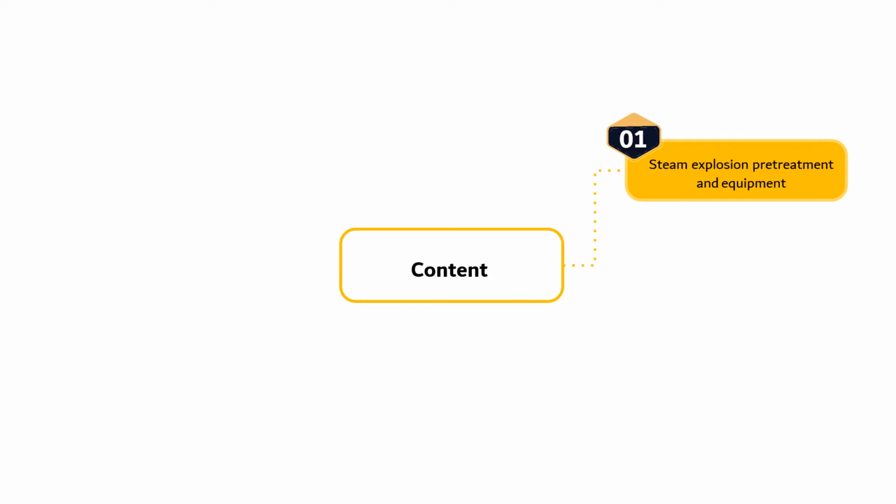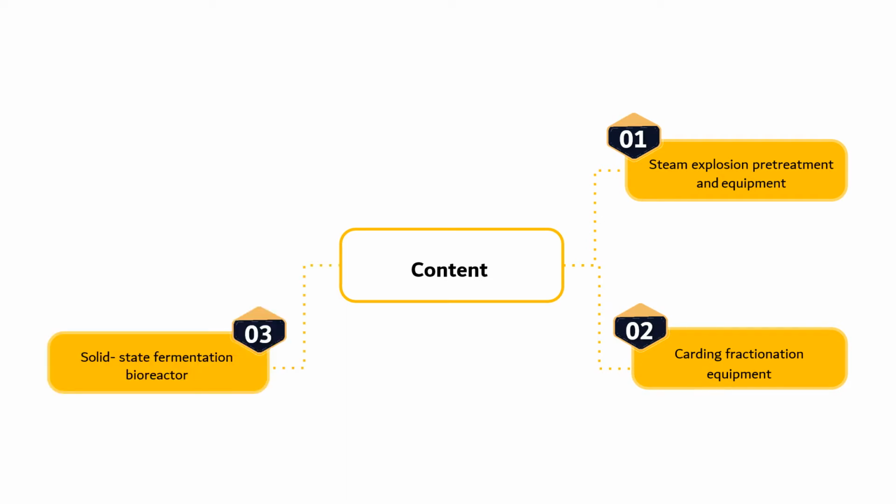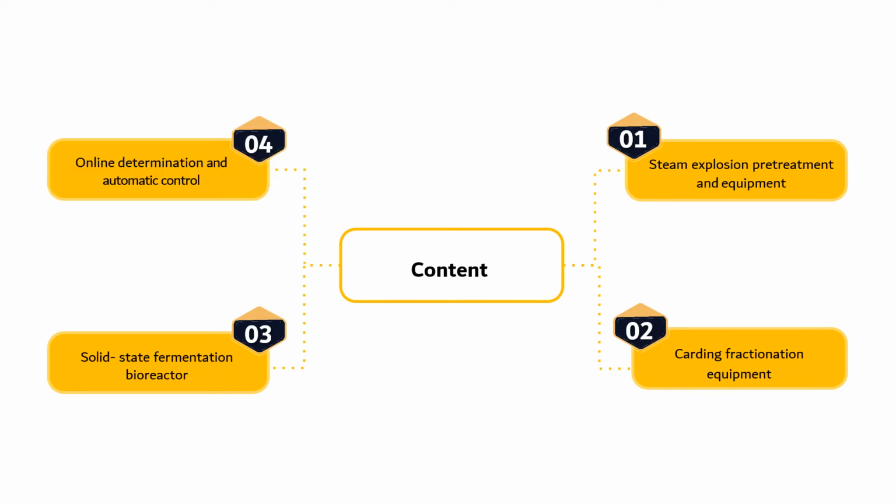In this module, we will discuss unit processes and equipment in lignocellulose biorefining, which includes a brief explanation of the steam explosion pretreatment and equipment, carding fractionation equipment, solid-state fermentation and gas double dynamic solid-state fermentation bioreactor, and online determination and automatic control in the lignocellulose biorefinery process.